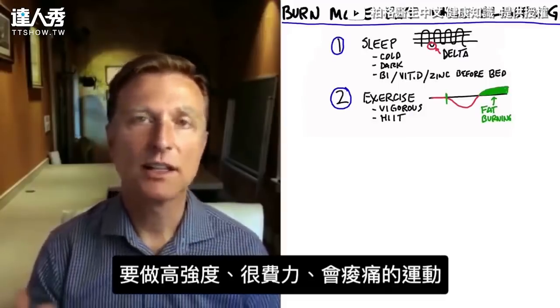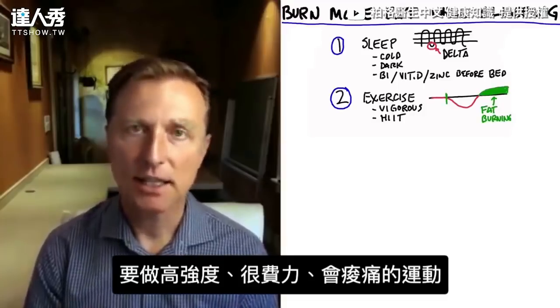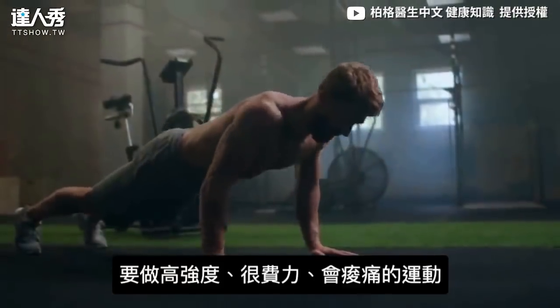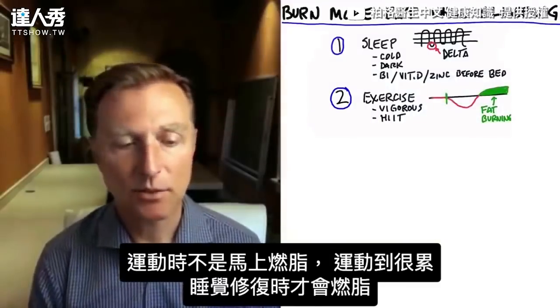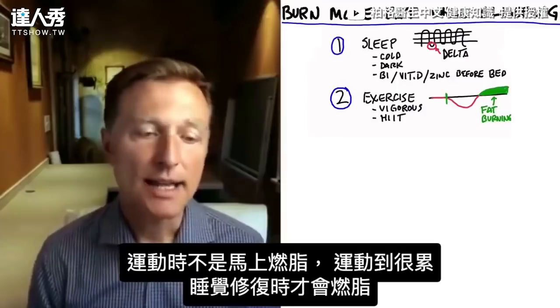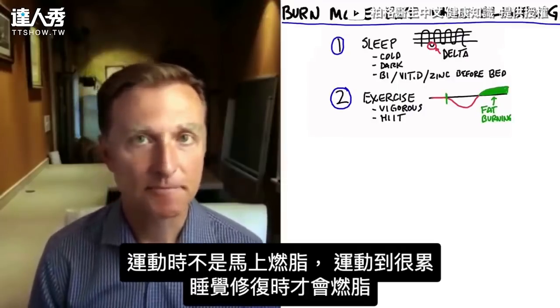So I wouldn't do a little light thing very quick. You want to actually do something high intensity, with a lot of force that will cause your body to get sore the next day. So whatever that is, that's what you need to do. You see, when you exercise, you don't burn any fat right away. What you're doing is you're tearing your body down, you're stressing it out. And then in the recovery phase, when you're sleeping, is when you burn the fat.